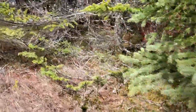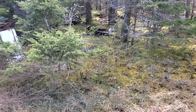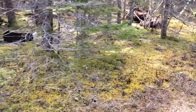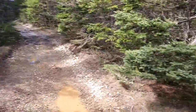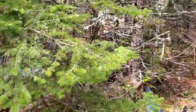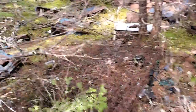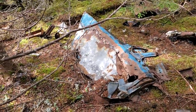Hard to see. Goes in through there. But it's looking lighter around here, there's stuff scattered throughout the trees and everywhere. In through there. We'll go in there in a minute. There's even some stuff over here. Just wandering through here. Look at that over there. Look at the quarter panel.